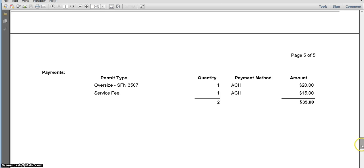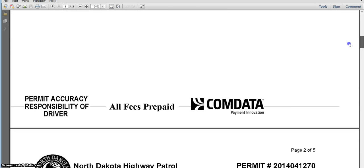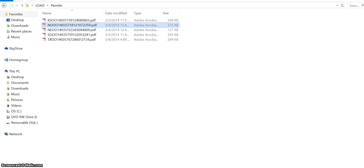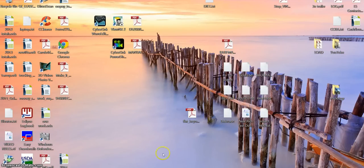Like a permit company like ComData will charge their own fee. I think it's like $10 per permit, but that's what it is. And they email me these permits, and then I print them out, and off I go into the sunset.